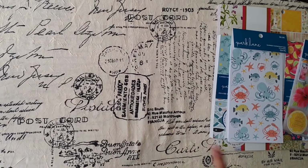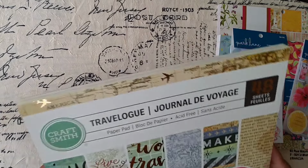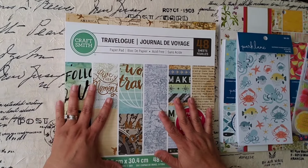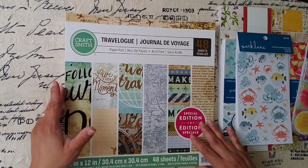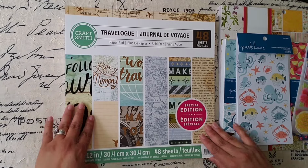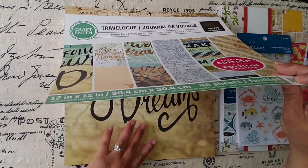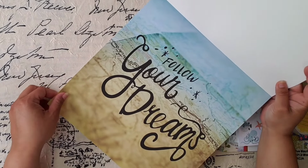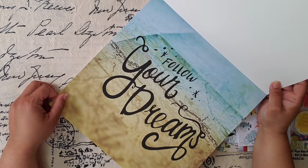All right. Then I saw everybody go to, where is this place? Oh my goodness, what's the name of it? I can't remember. Michael's. In the paper pack were $5, and I spot this one that I've seen people haul, and I wasn't too sure if I liked it or not, but I did like the price, and I said, you know what, if I don't get it, I might regret not getting it, because it has some cool ones like this one, Follow Your Dreams. Yeah, easier said than done when you are not a millionaire.